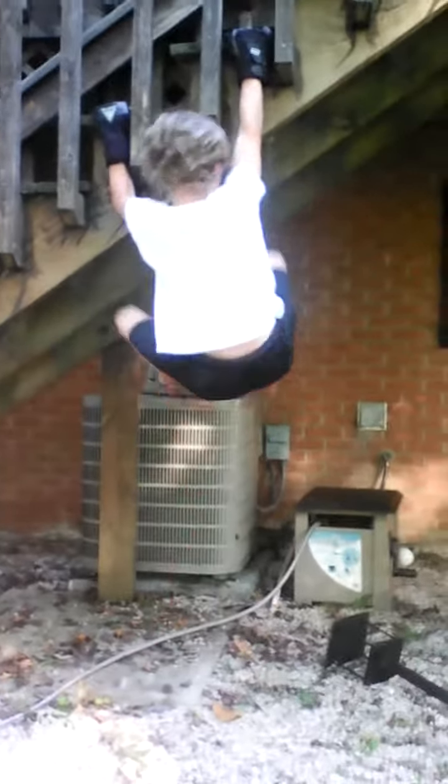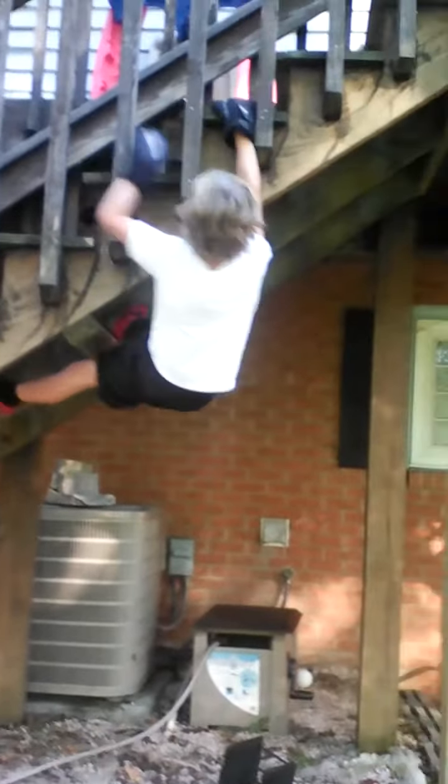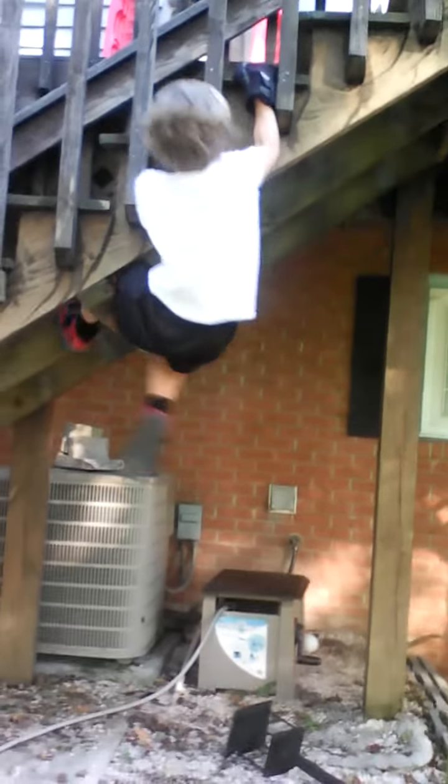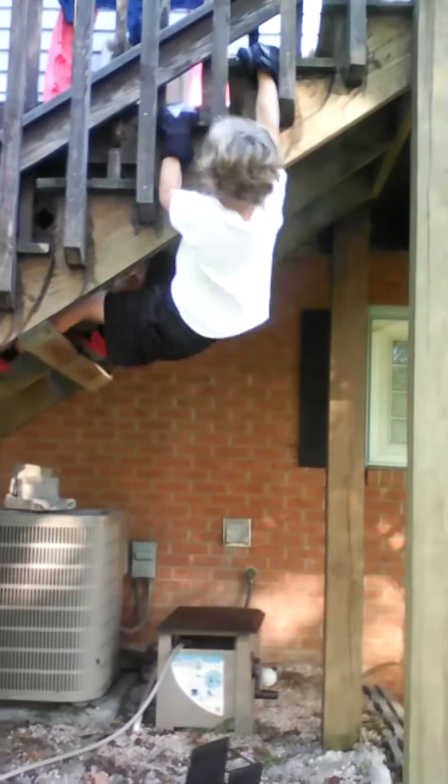Whenever I started to try to climb it, he came up and took my gloves and started climbing up it. I made it to right where he's at. I can't really get all the way up. But as tall as I am, I could jump up there and grab where he's at. So he's doing better than I am.